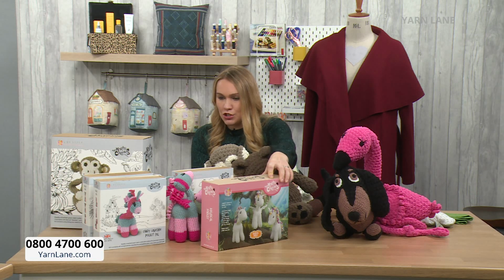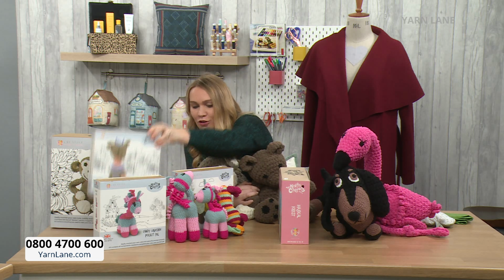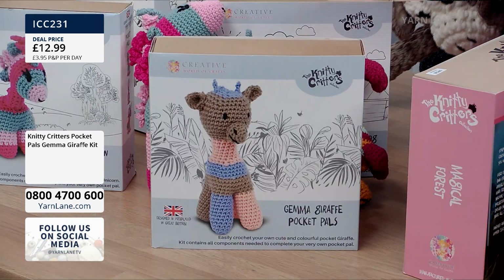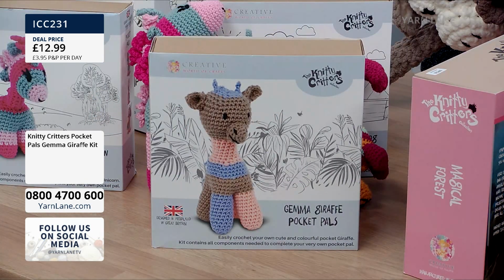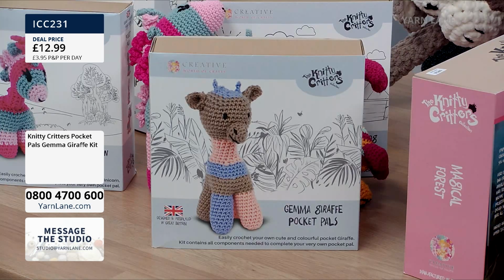Is there any others that you want to show? There's the giraffe, there's the unicorns, and the Dashin as well. There's the giraffe. That's Gemma. Gemma Giraffe, £12.99. All extremely popular. Do make sure you are checking out as soon as you can.